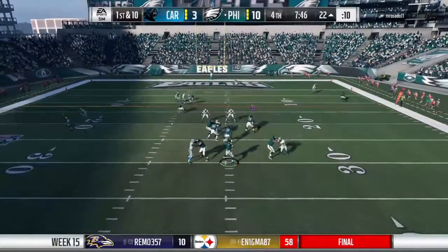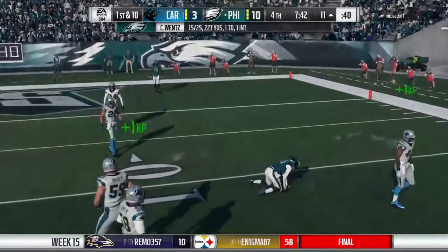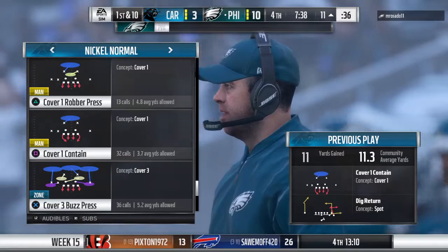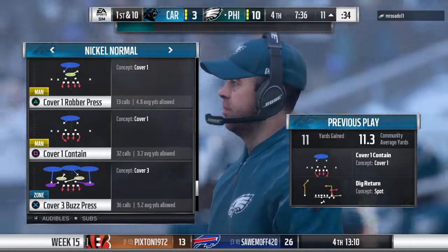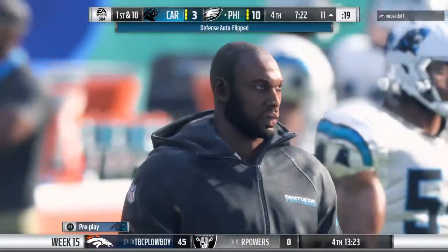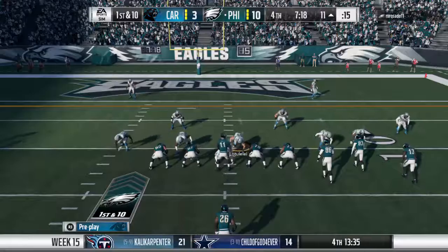On 1st and 10, here's Wentz. Throwing right, and that's complete. 11 more on that one, and another 1st down. Another nice pickup through the air, and I think a lot of people might expect them to run the ball in this situation, Brandon, but with this lead, they're electing to throw the football. Swings, slants, quick outs, things that they consider safe.